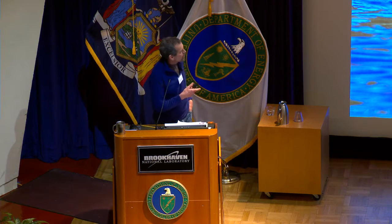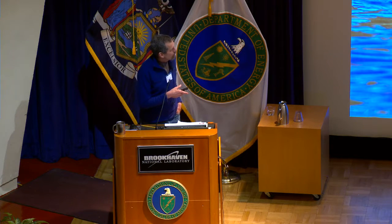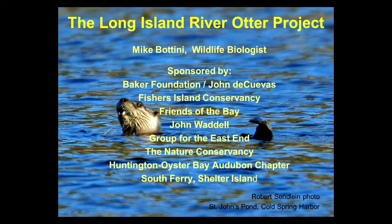By the way, this is a photo by Robert Sendlein. I think that's how you pronounce his name. This is the first known photograph of a wild otter on Long Island, alive. Barbara Connolly, I think, has the first photo of a dead otter on Long Island. And this is at St. John's Pond in Cold Spring Harbor.